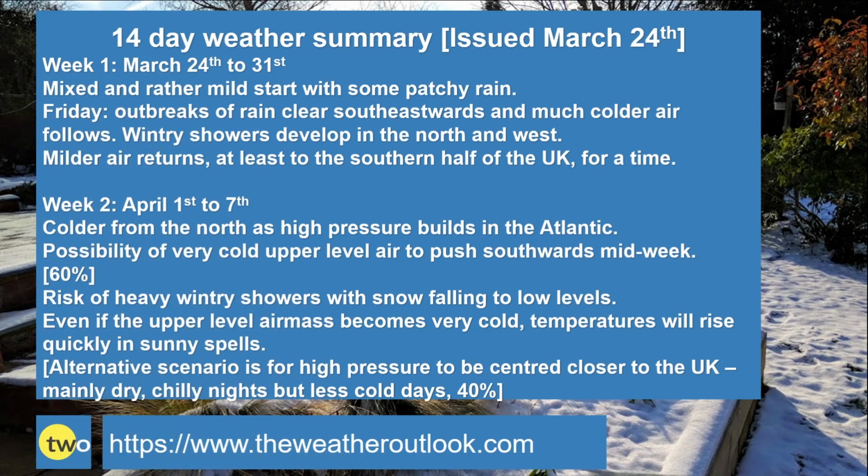So to summarise the 14-day outlook, it's a mixed and rather mild start with some patchy rain. During Friday, outbreaks of rain clear southeastwards, and then much colder air falls from the northwest, with wintry showers developing in the north and west of the UK, possibly even in the southwest over higher ground. Milder air then returns for a time, at least to the southern half of the UK. But as we head through week 2, it looks very much like turning a lot colder from the north as high pressure builds in the Atlantic.